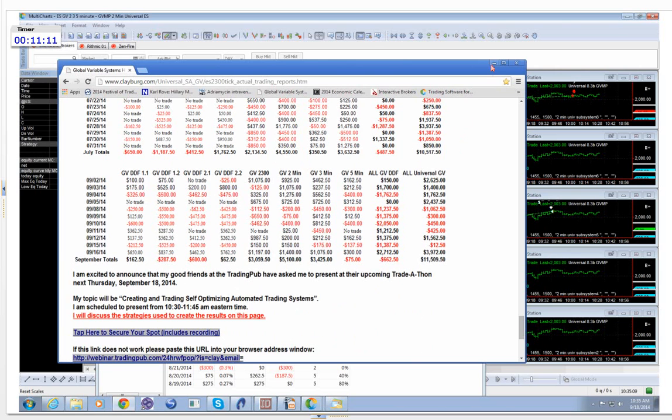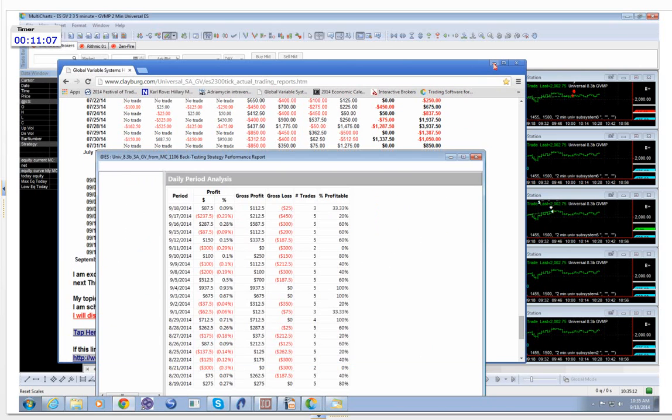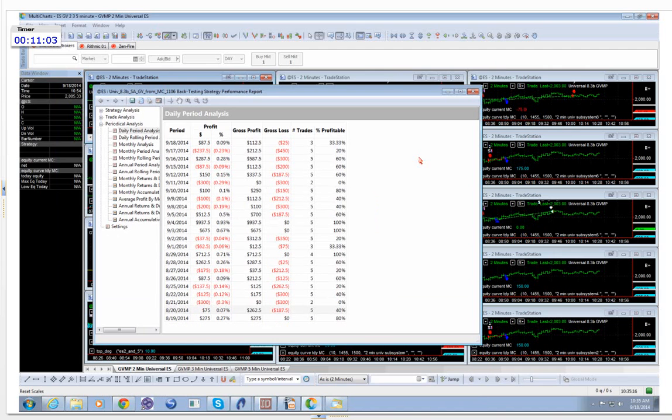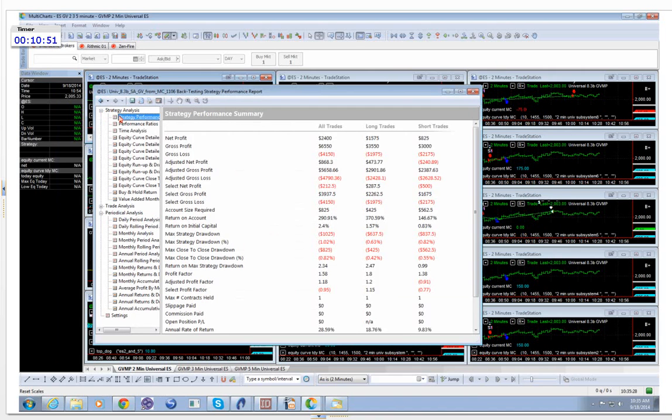But there's another way you can find out how this all works. Now let's look at our system result. This goes back 30 days from today. This happens to be on system 1. There's daily analysis, see what we've done each day. We can go to the strategy performance summary, made $2,400 in a month. We can look at the equity curve.